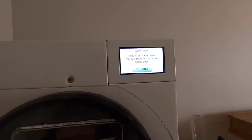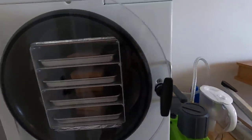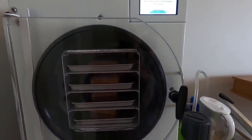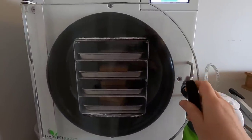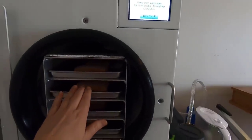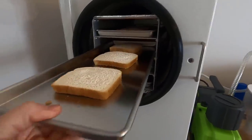Keep drain valve open. So we gotta open it up. Make sure there's no water in here. Open up the drain valve. Open it, remove product from dryer, and close the door. They're warm, but they're not too hot.